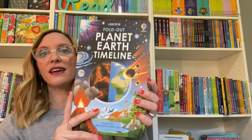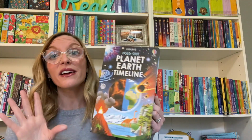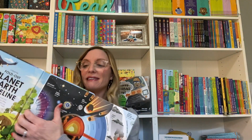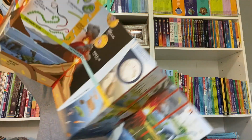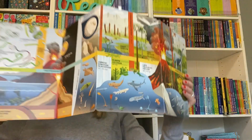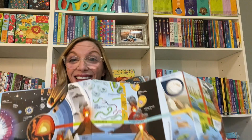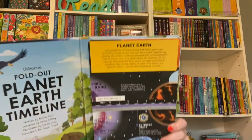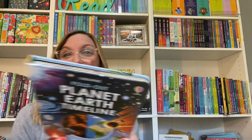Another nonfiction, Planet Earth Timeline. These are super awesome books, you guys. They open up really big. They basically are, if I can open up real big, they're like one big, huge, beautifully illustrated double-sided picture, basically. But they can learn really cool facts. They're front and back. You could actually even prop it up. And here they can learn all about planet Earth and how it's emerged over time. So super awesome.